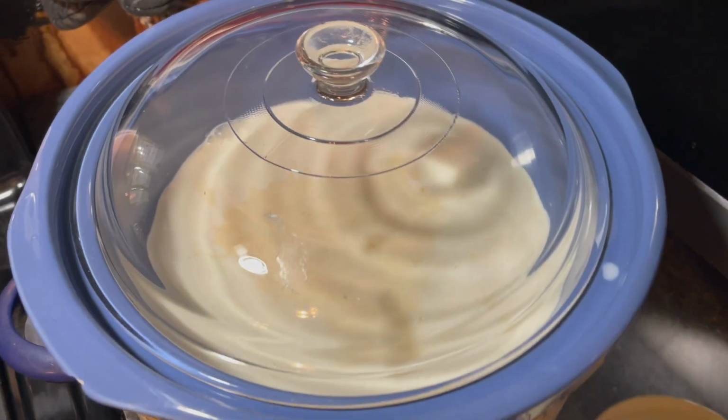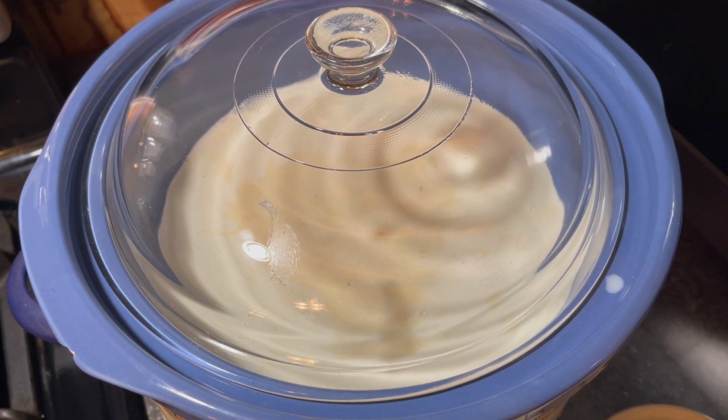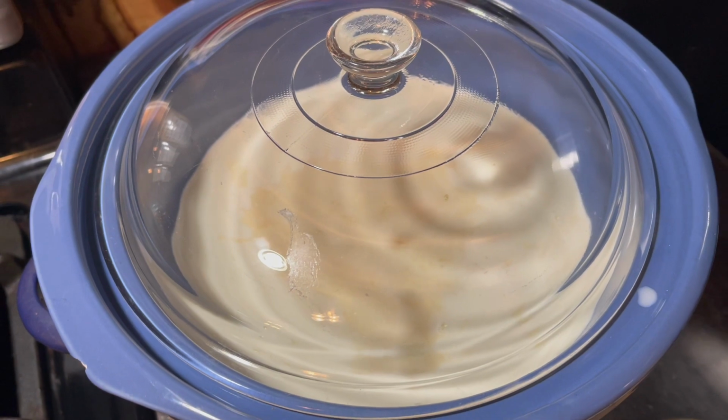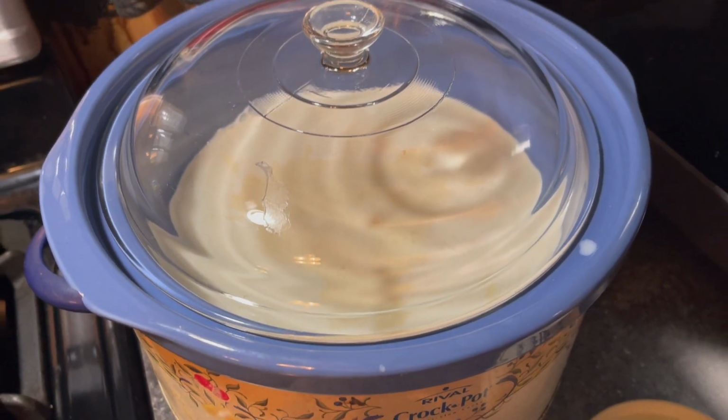Hot chocolate's in the crock pot. Need to stir that here and there. Should take about, I don't know, an hour and a half maybe. And then we have a bar set up so that people can grab what they want.